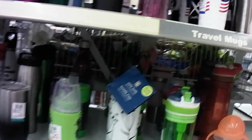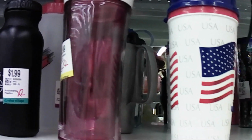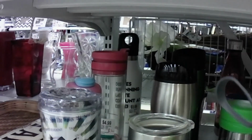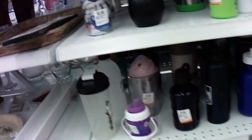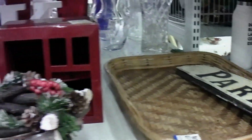The next section is travel mugs. This is a great section to find money. Tim Hortons travel mugs sell. David's Tea sometimes sells. Starbucks, you've got to find some Starbucks tumblers. They will sell eventually, and if they're priced low, it's great.